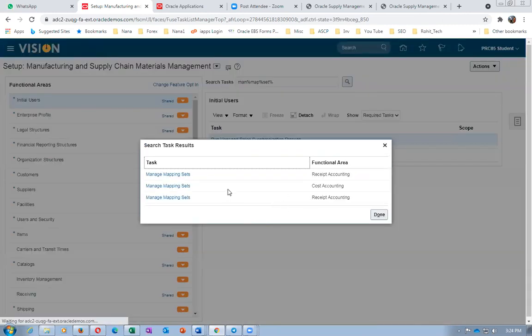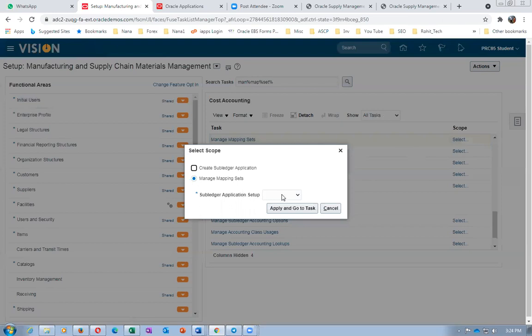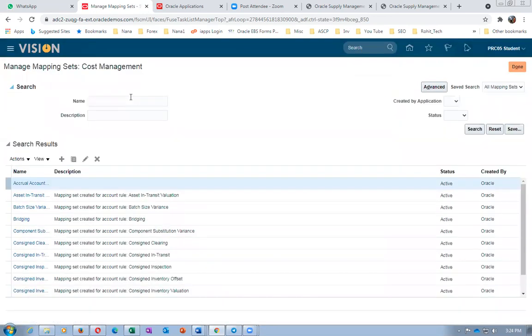So go for this one and then go for the cost accounting. So the functional area is cost accounting. Fine, go to the mapping set. Then again, choose the area now. Fine, select that and then choose cost management. Click on apply and go to task and then choose cost management now. So go there, go to the cost management and then click on save and close. And then we are going to query for the work order now. The work order we are going to query, fine, select it and then go for the work order.